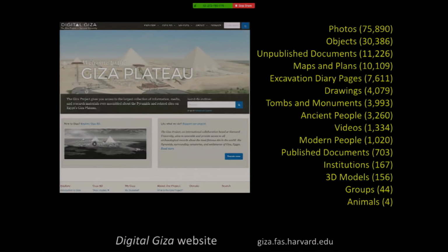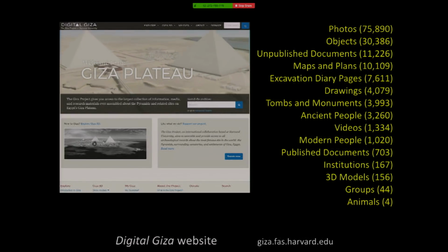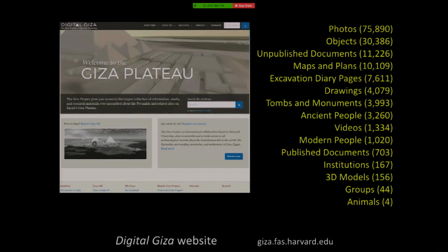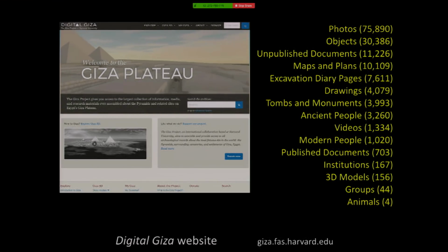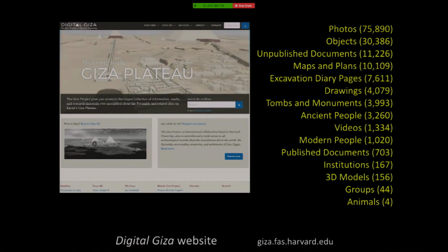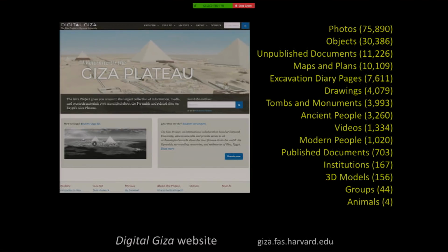We launched one website back in 2005. It's now been frozen since 2011. And then we've just built this new one at Harvard. It's giza.fas.harvard.edu. There it is. And it's a more modern and robust website. You can see the totals. If you just hit the go button without even typing anything, you'll get the list of everything that's in there right now, all cross-linked and hopefully intelligently referenced. This is still a work in progress, and a lot of the cooler things like saving collections and sharing them with colleagues, those things aren't quite built yet, and we want to get to those.